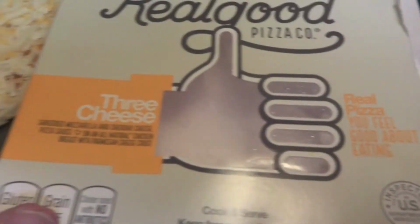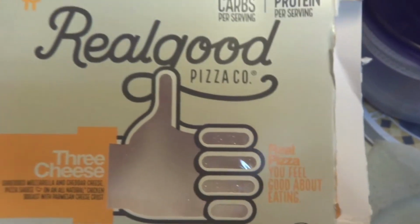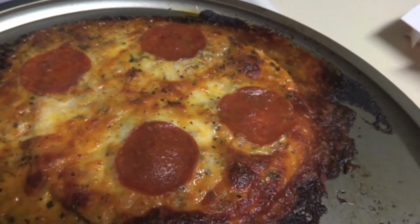So we're going to try this out. This is the 3 cheese. We're going to throw some pepperoni on it about halfway through. So we shall see how it comes out. Looks pretty amazing. It looks like real pizza. So we're going to try it out.